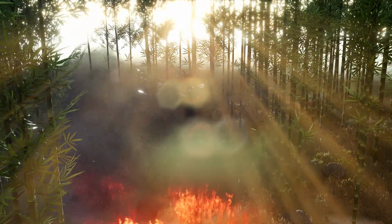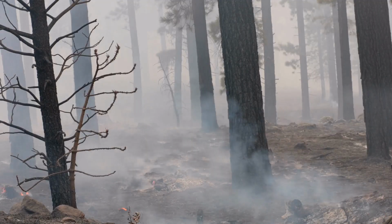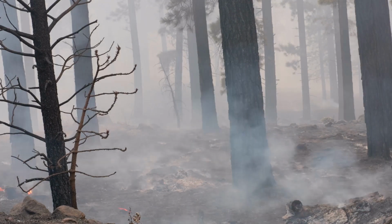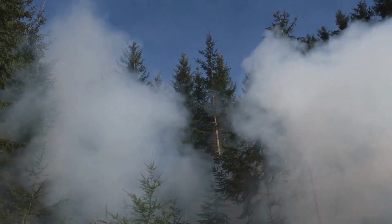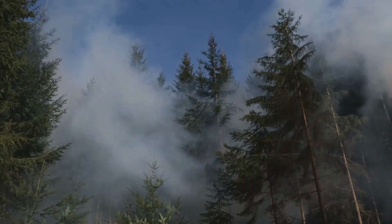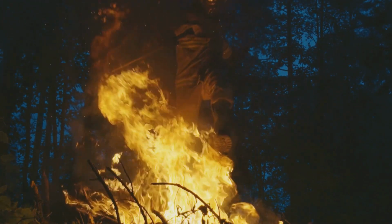Imagine a fire that burns hot and fast, consuming everything in its path. Now imagine that fire appearing to die out, leaving behind smoldering ash and the smell of smoke. But beneath the surface, something sinister lingers. The fire isn't truly gone, it's just sleeping, waiting for the right moment to return.